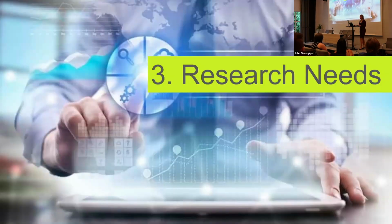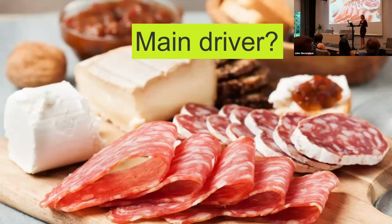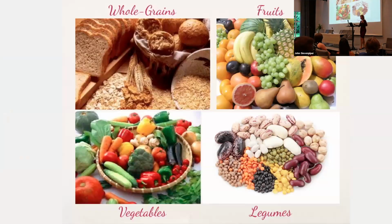So moving on to part number 3 in our presentation, what are the research needs in terms of ultra-processed foods? Well, if breads and cereals are protective, and if it's the animal products that are driving the association between the ultra-processed food consumption and diabetes, should we perhaps differentiate between those? Is it possible that if we give people a vegan diet, we would probably be able to differentiate better? So that's exactly what we did.